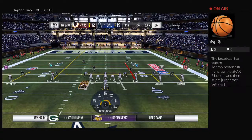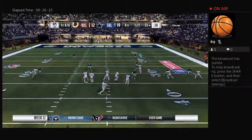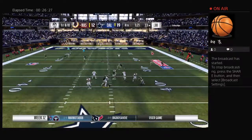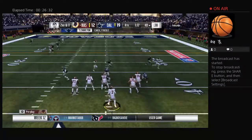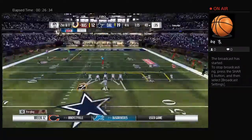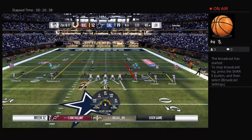Here's 1st and 10. All right, now, lucky 56. Lucky 56. Gone! Back to throw, and he can't get a throw off. He's taken down. What a huge play at this point in the game. Taco Charlton in there to drop him as the clock continues to roll.